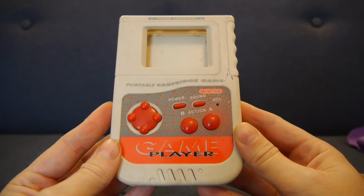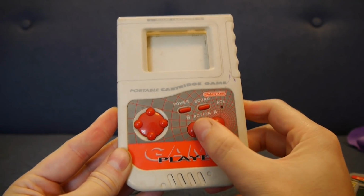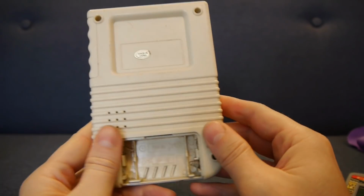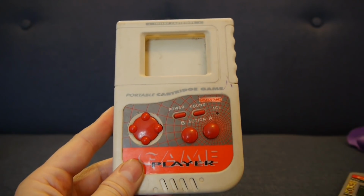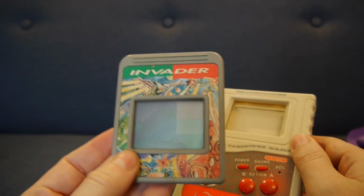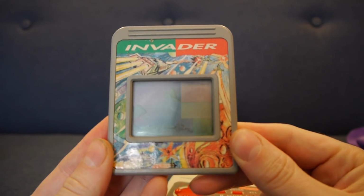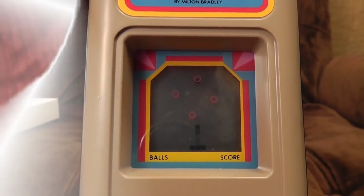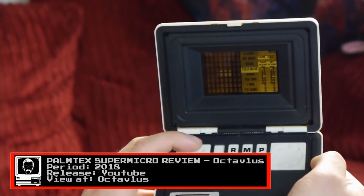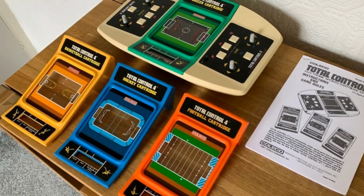This was a handheld in the right place at the right time to make it appealing. I mean, it's a gimmick, it's a cash-in. It's not a real console as such because you can't buy the games separately, but it's for all these reasons that I find it so damn endearing. I mean, where else do you get a cartridge with a built-in screen? Okay, yeah, we've got the MB Microvision, the Palmtex Super Micro, not to mention all these. Yeah, this wasn't a new concept even in 1991, but it's still pretty interesting.